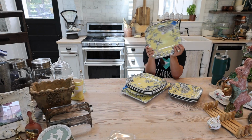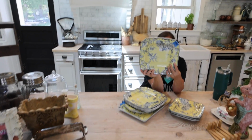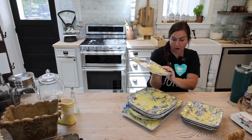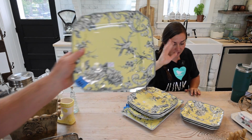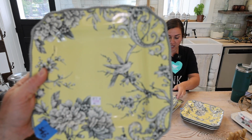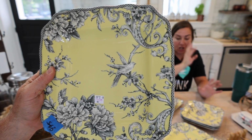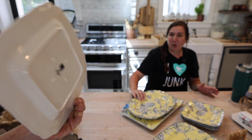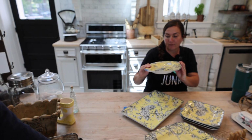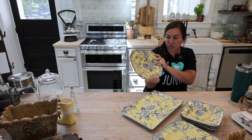I paid just under $3 each for these. They're heavy duty. They're $9.95 each, and I have 4 of them. Let me show you the pattern. Look how great that is. It's got a bird on it, a floral, and the yellow is nice and soft. It would go with cottage, Victorian, French country, even bohemian, because it's bright enough. If you were to pair some fun, bright wall colors, it's a really good pattern.